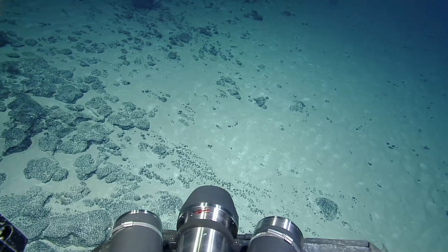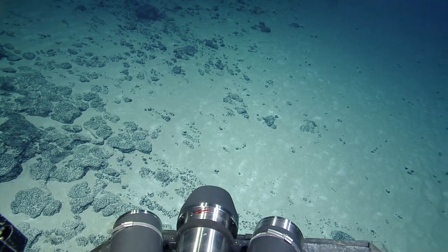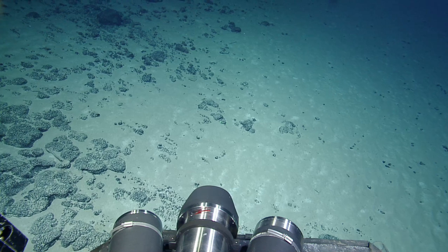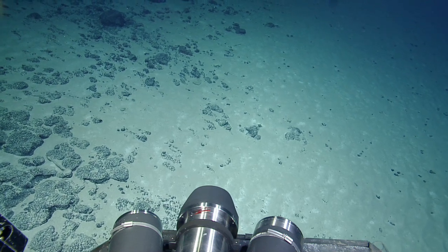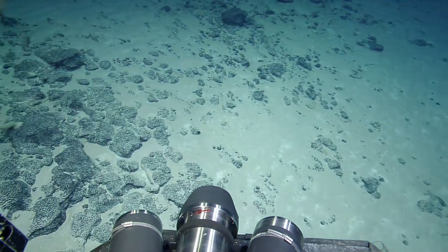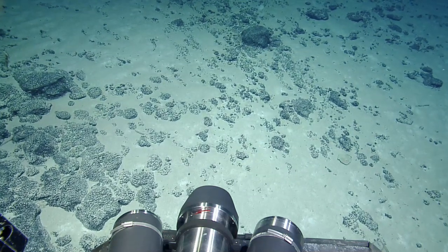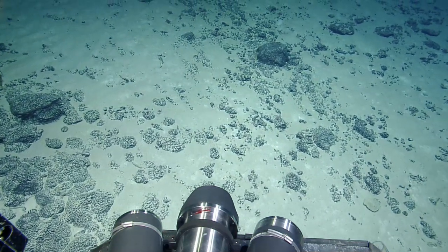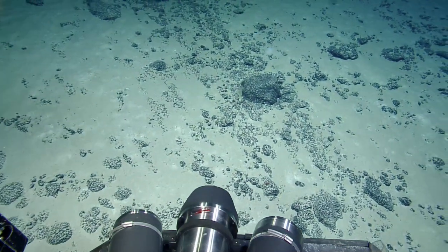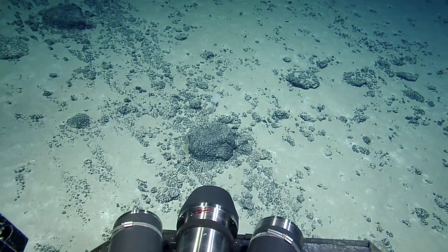So again, at this unnamed seamount, we are exploring the biological as well as the geological aspects of this area. We've been seeing quite an array of coral as well as sponges, and Steve uses a fancy word to describe what's living on the coral. What is it? Associates. Lots of associates on the coral. So squat lobsters, different types of sea stars. We saw a few brittle stars down here too. So very, very diverse in terms of the biology.